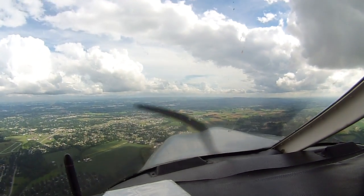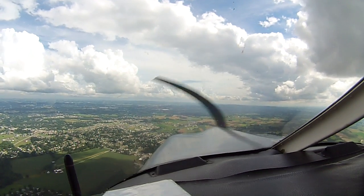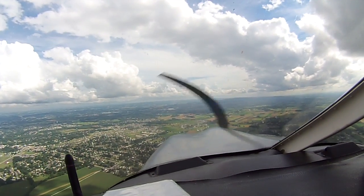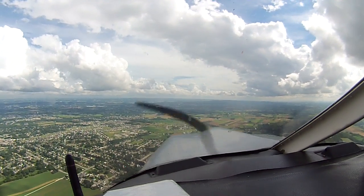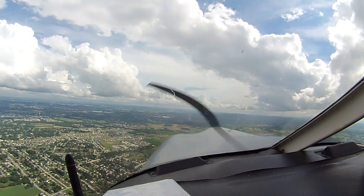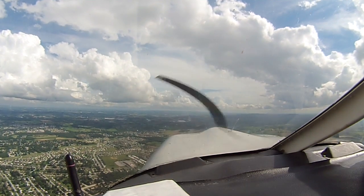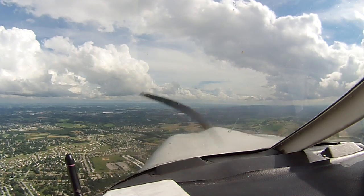York Airport, York, Pennsylvania. Automated weather observation 2042 Zulu. Wind 210 at 05. Visibility 9. Light rain. Sky condition few 2,700. Scattered 4,800. Broken 9,000. Temperature 26 Celsius. Slow down a little bit so you have time to get the weather. Altimeter 2992. Remarks. Density altitude 1,900.